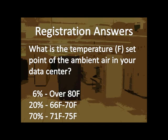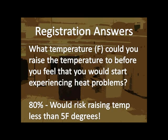Now, the next slide really tells you what this is, because I compared the numbers. So what temperature could you raise the temperature to before you feel that you'd start experiencing heat problems? 80% would risk raising the temperature less than 5 degrees before they thought they would have problems. I'm not that surprised with that either.